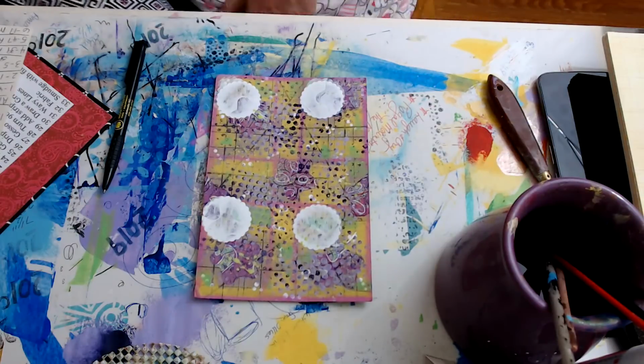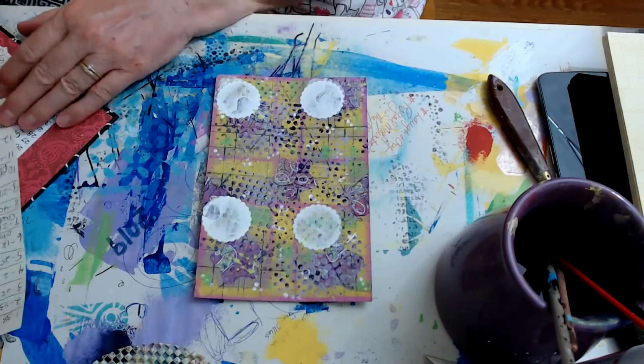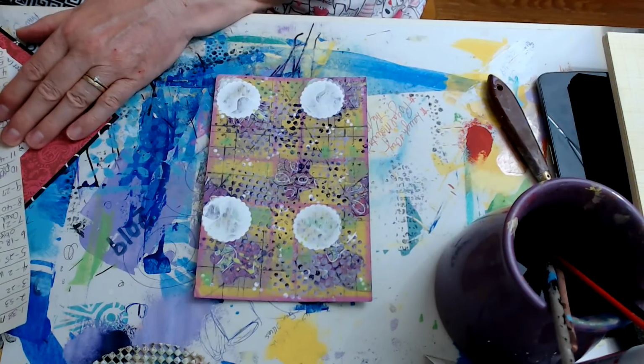All right, I'm going to tell you what the next one is, which is number 46. It's Posca pen doodles. If you don't have a Posca pen, just use marker.